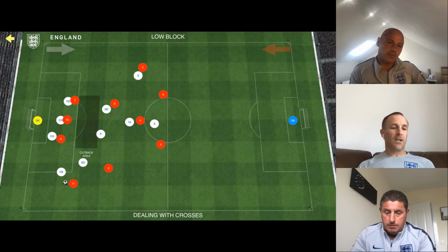He's the one now that actually senses the danger. So if the centre forward's done the first centre half, the second centre half's going to be the one who slides across and makes that challenge just before he gets it at the near post, and gets the block on. Like you say, there's a million different things there we can talk about.